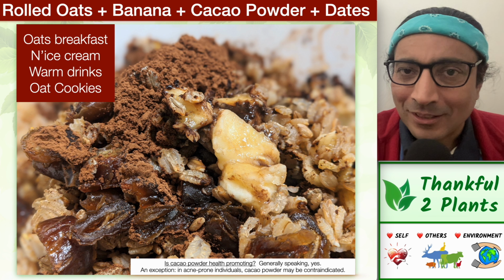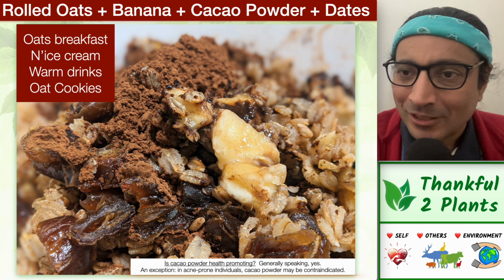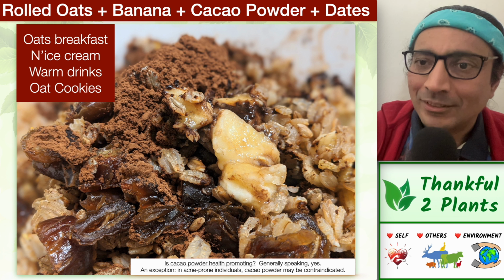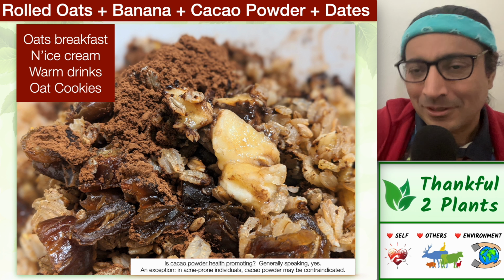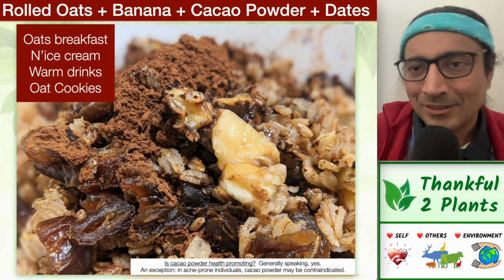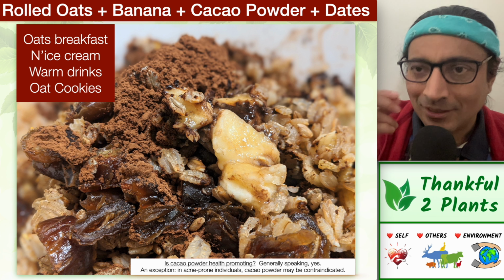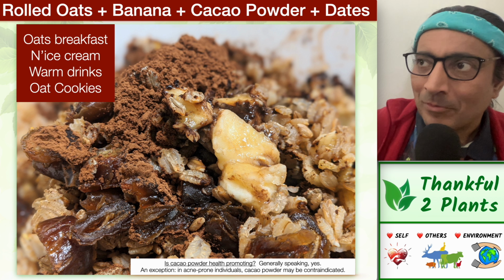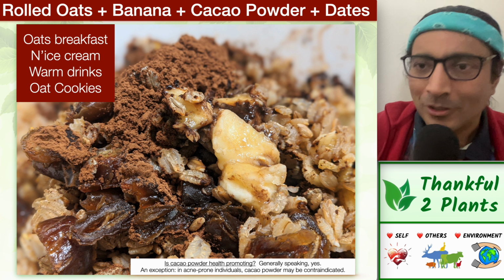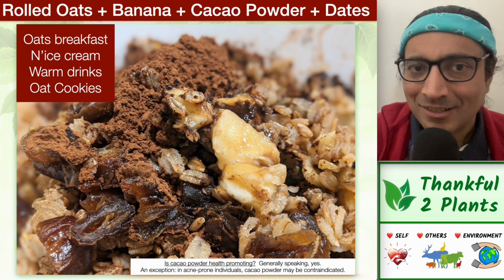It's rolled oats, banana, cocoa powder, and dates. And imagine, how would I assemble this? Rolled oats in water, either microwaved or just soaked overnight. A banana, we don't even need a knife for this. A spoon can be used to just chop the banana into large pieces. Cocoa powder is a powder. And dates, you can either add dates, and nowadays if I use dates, I will soak them overnight so that they are rehydrated. And we can also use date syrup or date powder. They are considered okay in whole food plant-based circles instead of fresh or partly dehydrated dates.